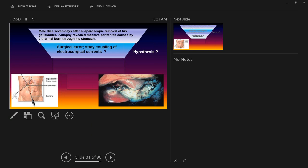What happened is this middle aged guy went into the procedure. About a week later, he was having an increasing amount of discomfort. The doctor just wrote it off as surgical pain. He was home, he collapsed, and died about a week later from massive peritonitis. In the autopsy, what they showed is that there was a massive hole perforated in the stomach. The stomach contents had flooded the abdomen, causing peritonitis, and that's what he died from.